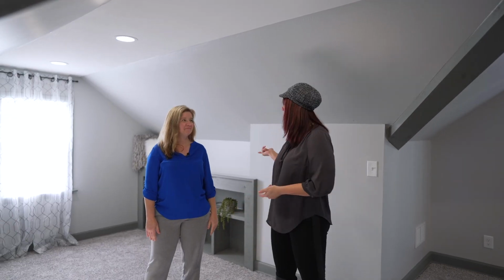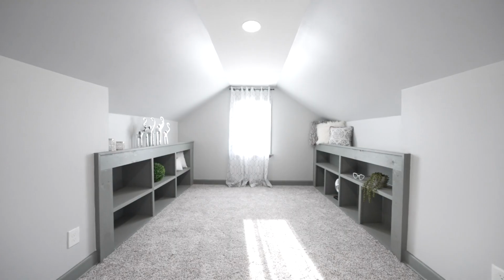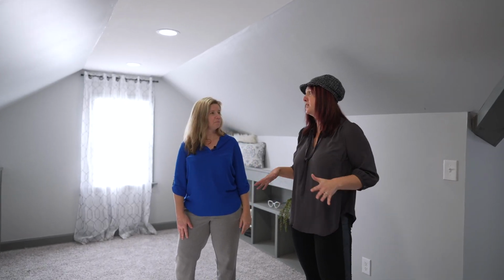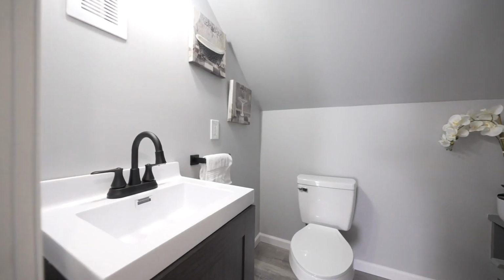Shannon, I know you love your built-ins. Yeah, these are really cute. You can have craft storage in here, knick-knack storage, records. It's a really great room up here. It could be multiple things, right? Yeah, it could be another additional bedroom up here, but I do love that you have the 2 bedrooms on the main floor. Yeah, so this is like a bonus area with a half bath.